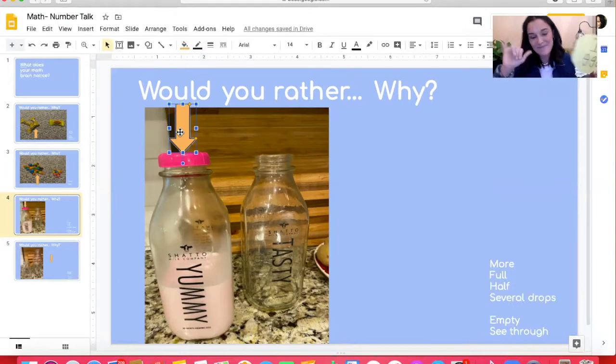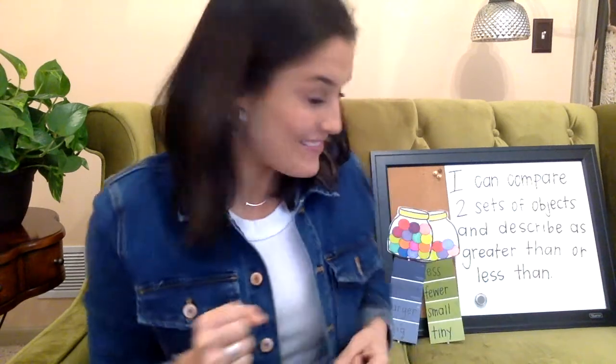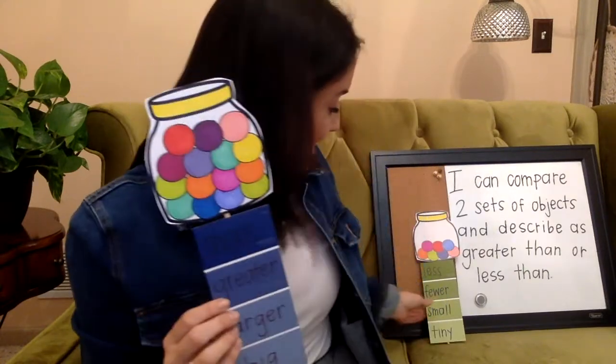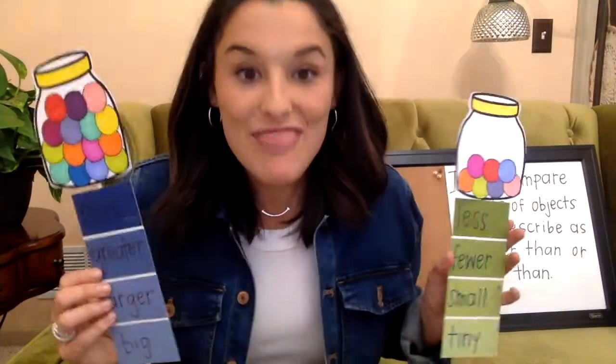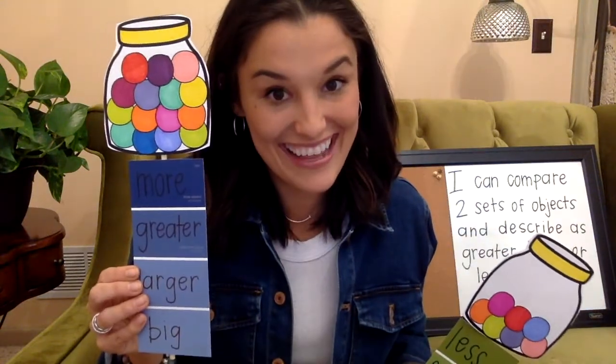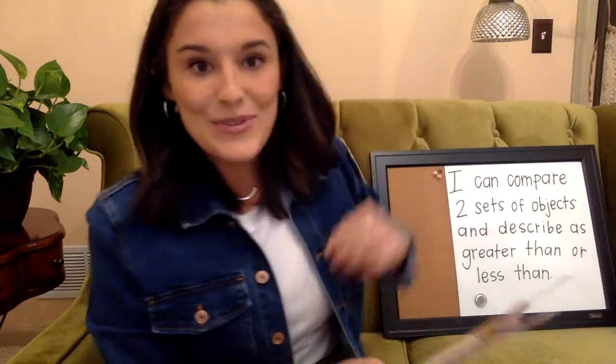Same, same, same. We're going to take what we learned about comparing two objects and build on it using the math vocabulary: greater than and less than. That's our job today, because say it after me. I can compare two sets of objects and describe as greater than and less than. Wow, give yourselves a booyah. Booyah!